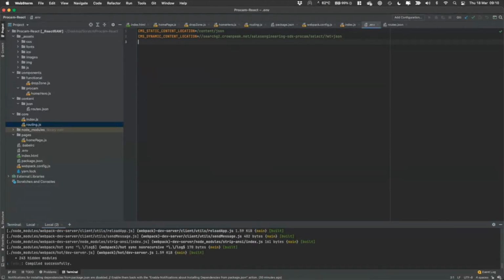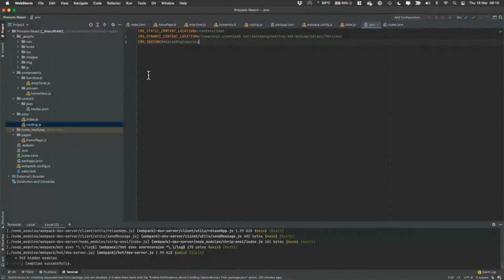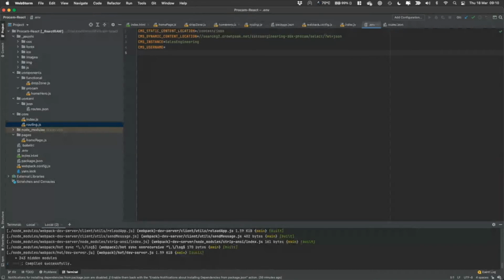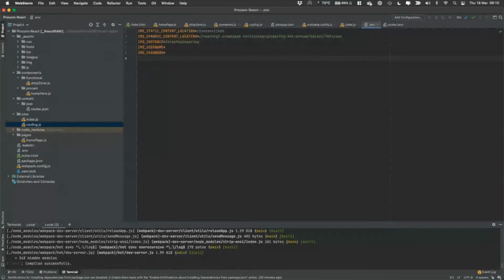First thing we need to do, in our environment file, we need to add some more details. We need to add the CMS username, the CMS password, as well as the access API key that we are going to use. So in this case, I'll copy in my instance name. Sales Engineering is the Crownpeak CMS instance name I want to use. Obviously, your own username, your own password, and your own API key are going to be pasted into the experience as well. So I'll just put those in here, and I will go and populate those before we run any operations against the DXM platform.